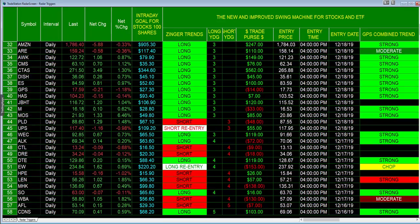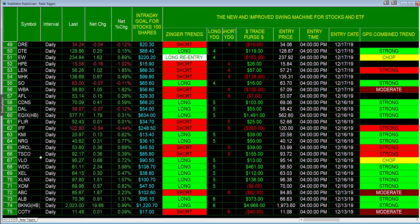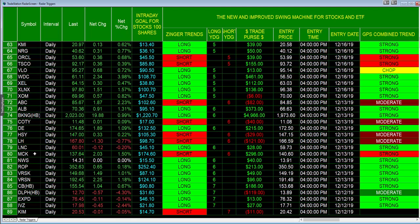Just looking back here, five days ago, if you had gone long EQIX, you would be up 1,491. Of course, if you used options here, TSCO, if you had gone short five days ago, you'd be up 155. This is long and short. Here, six days ago, if you had gone long Booking.com, you would be up $4,966. Here, short, this is McKesson, six days ago, you'd be up $296.